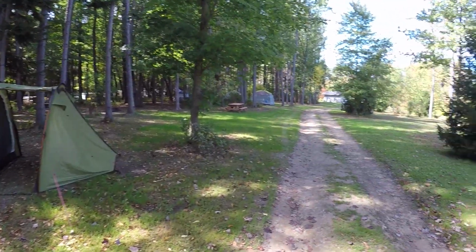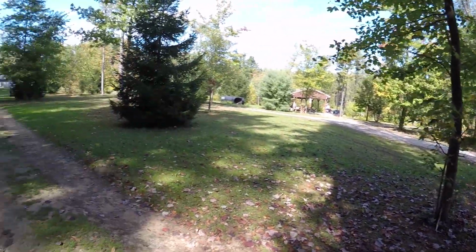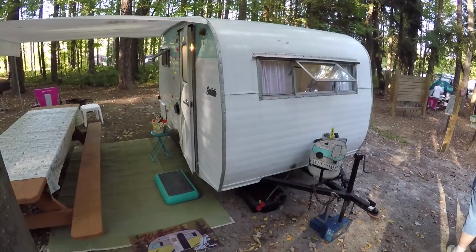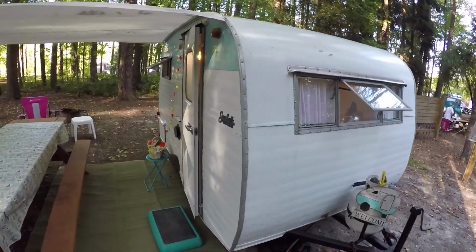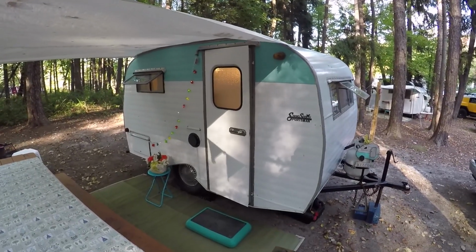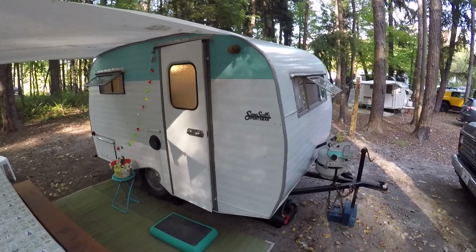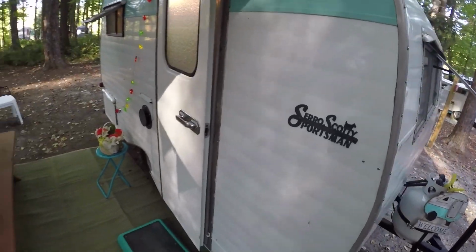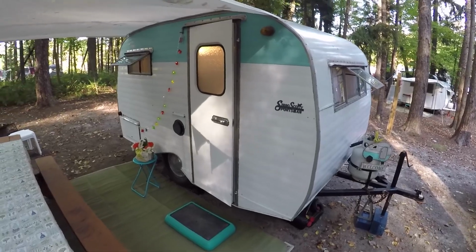Give you an idea of the campground. Okay, here's a 1966 Serro Scotty. Actually, 10 years ago, I painted this trailer. This is a 13-footer, and that includes the hitch.